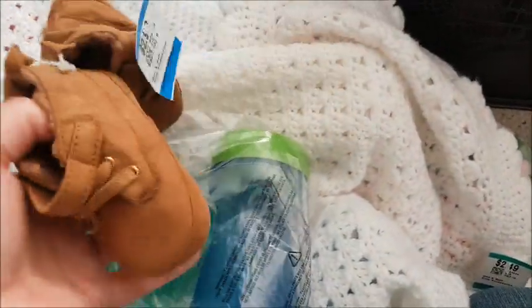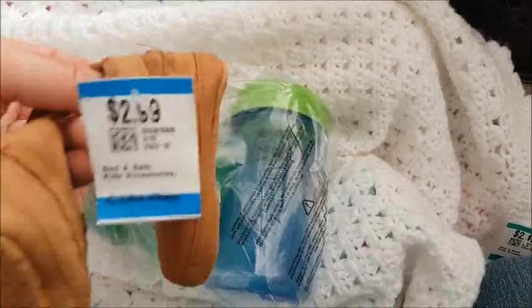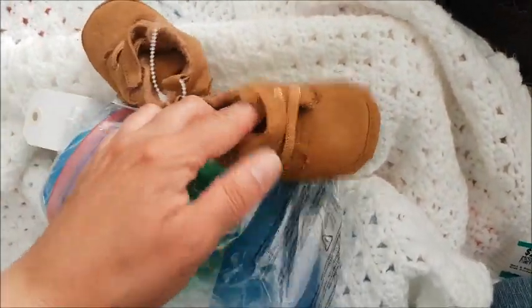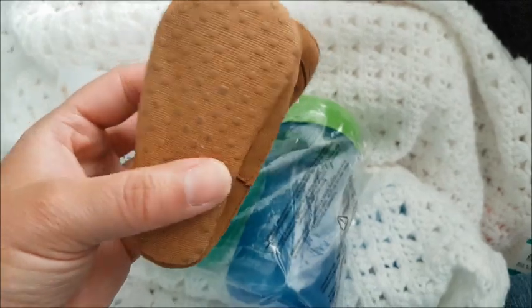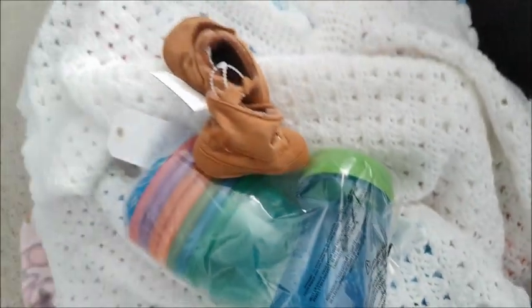One more thing. Oh yeah, these booties. I hit the jackpot with these booties and shoes. $2.99 for these brown boots. Boot style. Infant. So, I don't really own anything this small. Because I can never find them here. Probably doesn't say the size. They're very small, probably size 0 or 1. So, that's cool. I can't really tell, but yeah, very small.